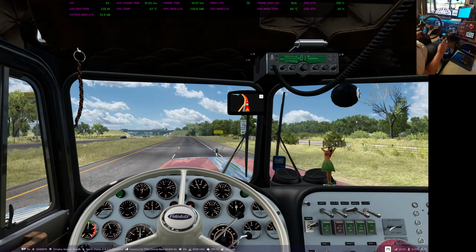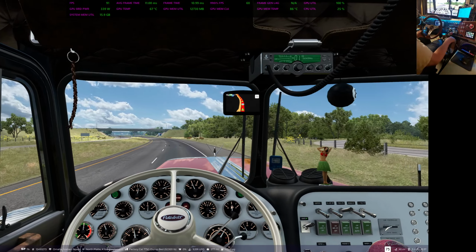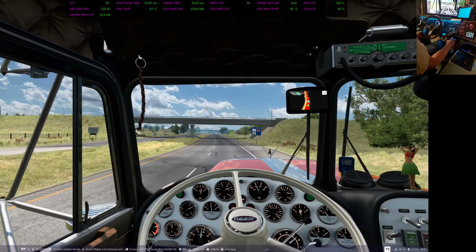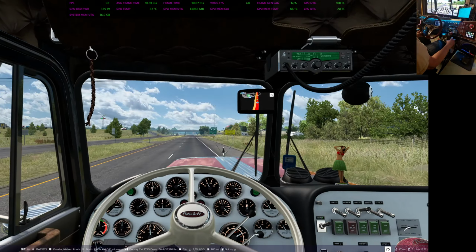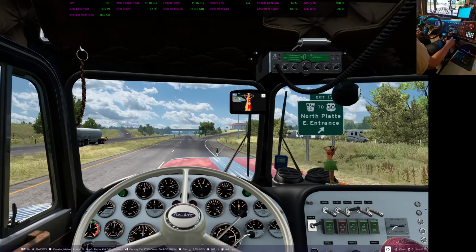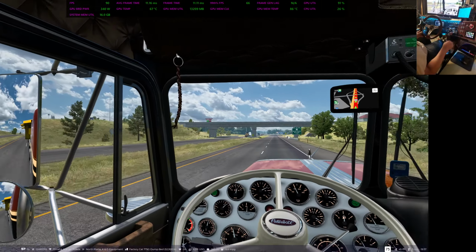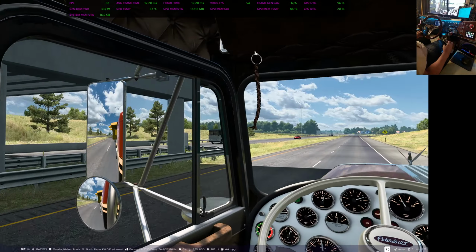That's one thing I want to try real soon too, is I would like to try taking a triple grain trailer through one of those sites that has dynamic loading. See if you can load a triple now, if that's changed. Pretty sure I tried it before. It didn't work.